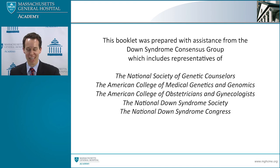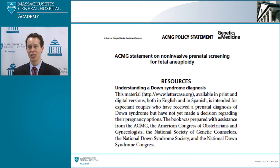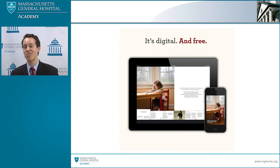I can tell you every sentence, every comma, every part of that booklet was reviewed to make sure that it was presenting accurate information, again, in a non-directive way and in a way that was valued and appreciated from expectant parents. The American College of Medical Genetics and Genomics in their policy statement also highlights it is this resource that can and should be given to all couples who get a prenatal diagnosis of Down syndrome. Again, up to them if they choose to read it, but again, our obligation is making sure that we have these materials available. And these materials are also available digitally and for free.